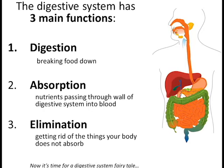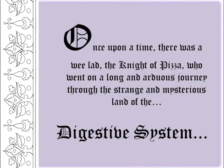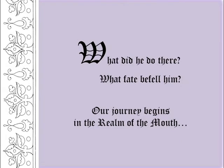All right, are you ready? Now it's time for a digestive system fairy tale. Yay! So once upon a time, there was a wee lad, the knight of pizza, who went on a long and arduous journey through the strange and mysterious land of the digestive system. Dun, dun, dun. What did he do there? What fate befell him? Our journey begins in the realm of the mouth.